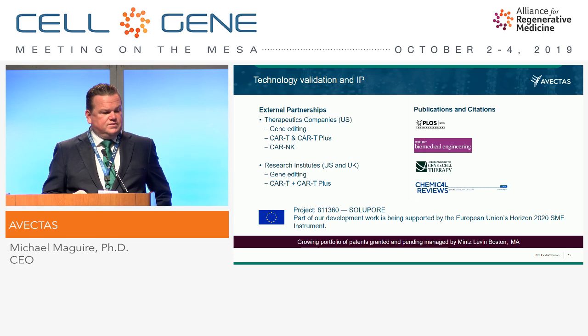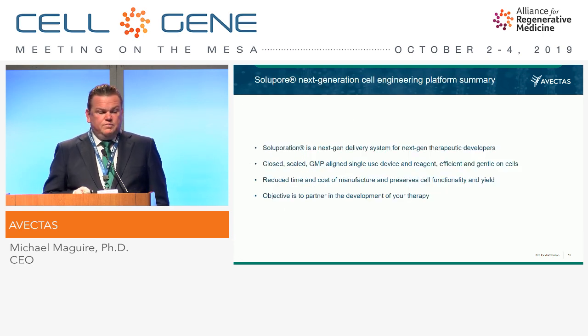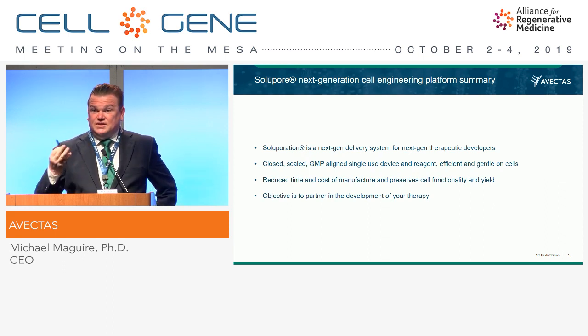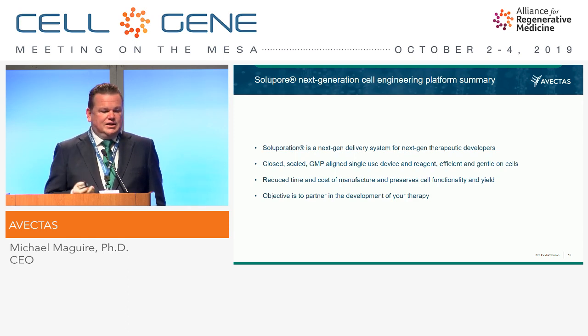So in summary, soluporation, which we've been developing, is a next generation cell engineering platform, a 21st century cell engineering platform for 21st century cell therapy development. It's designed to be easily adoptable by therapeutic developers. It's closed, it's scaled, it's GMP aligned, both in terms of the device and the reagents which it uses. And critically, it's efficient and it's gentle on cells.